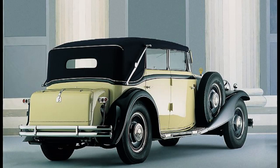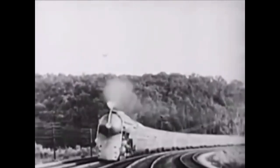One of the most famous examples of this is the Maybach Zeppelin. This model came out during the peak of the Art Moderne influence. Finally, saving the best for last, the influence that Art Deco had on trains was probably the biggest of them all.